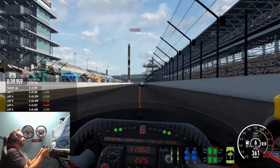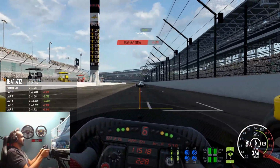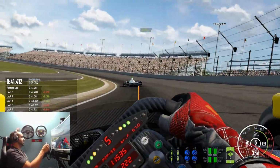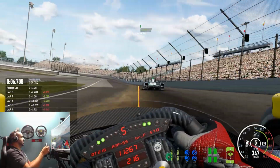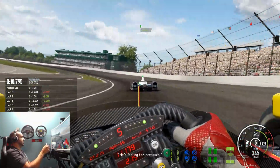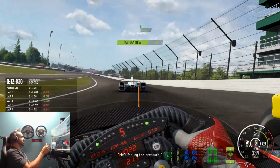Should be close enough for the slipstream here. Probably not this lap, but reasonably soon I should be able to try for a pass. Currently running in 5th position.